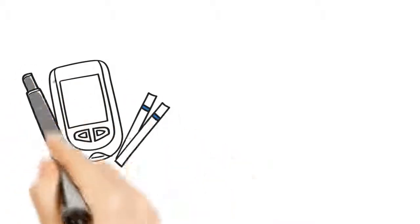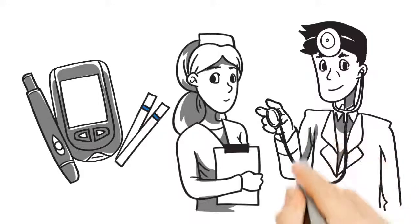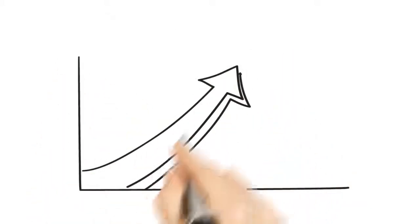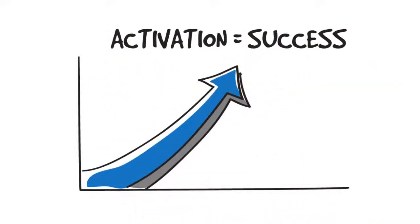So your job, selling AccuCheck meters to nurses, hospitals, and doctors' offices worldwide, is an important one. But it's not fair to put all the pressure on you. Increasing the activation rates of AccuCheck meters is just as important, essential even, for our future success.